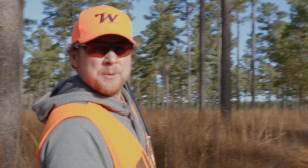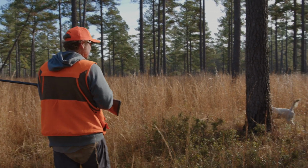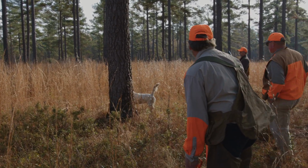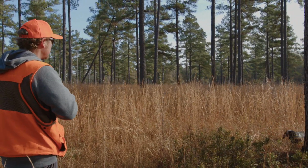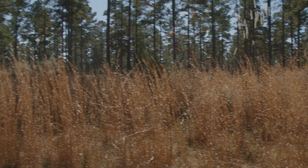Heath, we got a point up here, buddy. The other dog's out there pointing. How far out? 200 feet. Okay. Nothing low. We'll get them up. As long as it's above the broom star, y'all probably good. Y'all good? Yes, sir. Fine and blue. Dog might be lying blue. Here, I'll give him to you.